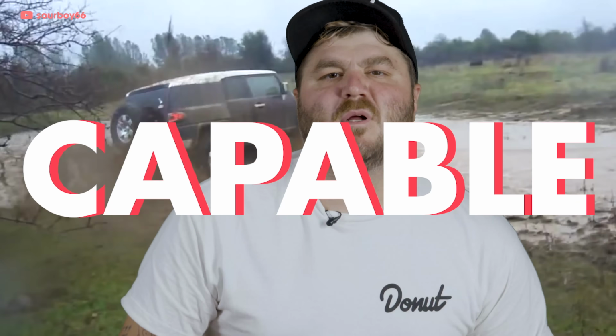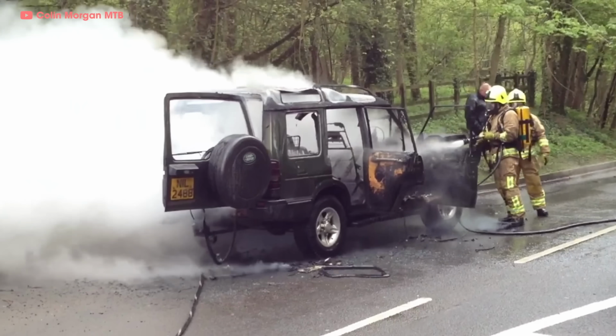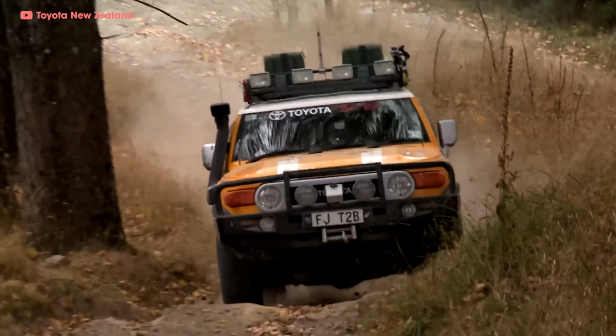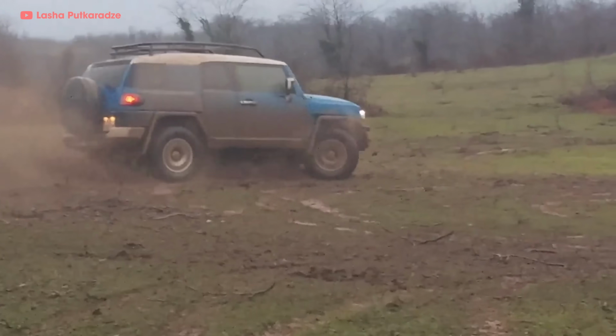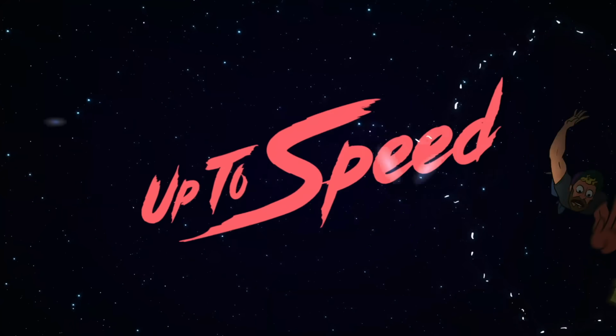You want a super capable, dead nuts reliable four-wheeler, but Jeeps just aren't your thing, and Land Rovers break down too much. From mid-century military outposts to modern suburban driveways, this rough and tumble four-wheeler from the land of the rising sun fits in just about everywhere. Few competitors can match its go anywhere, do anything attitude. This is everything you need to know to get up to speed on the Toyota FJ Cruiser.